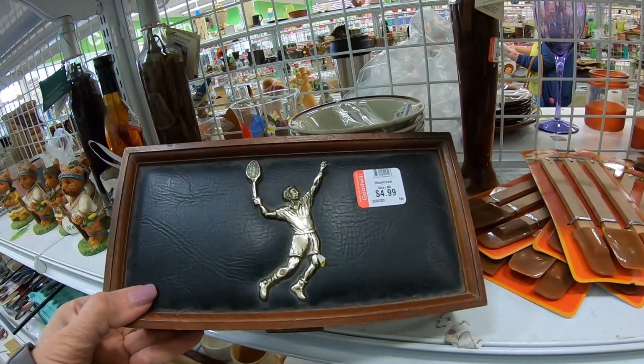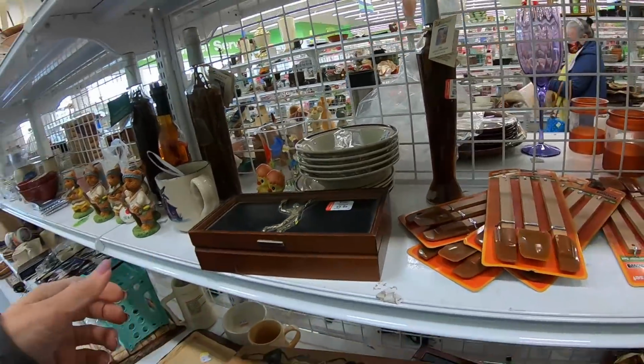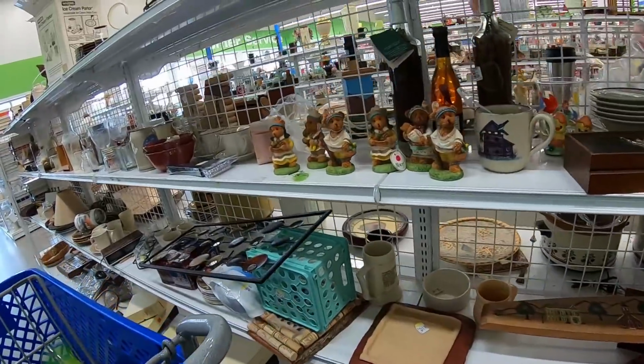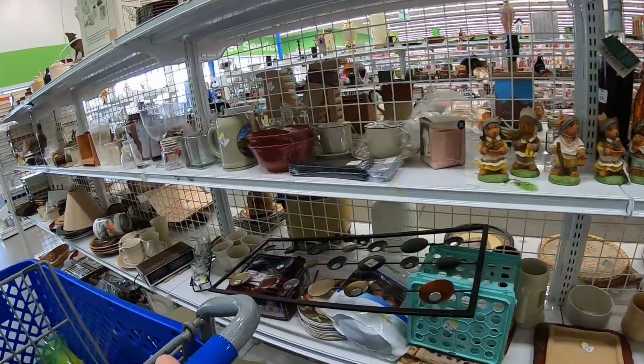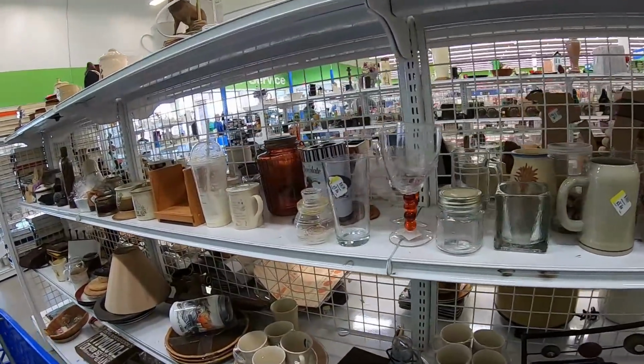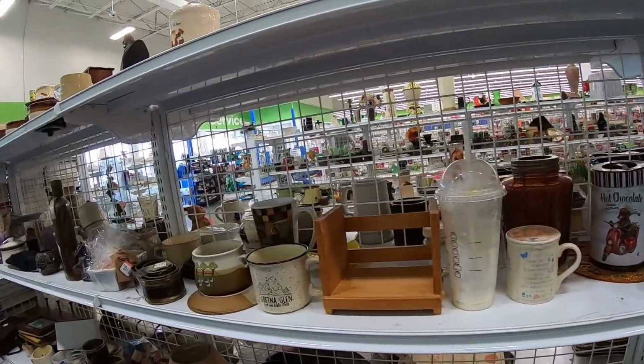I'm not quite sure why a tennis player is on top of a jewelry box. That could have been a prize given out at a tennis tournament. I wasn't quite sure about that. Sometimes I just say to myself, how many people would want a tennis player on top of a jewelry box? And that's how I make my decision.